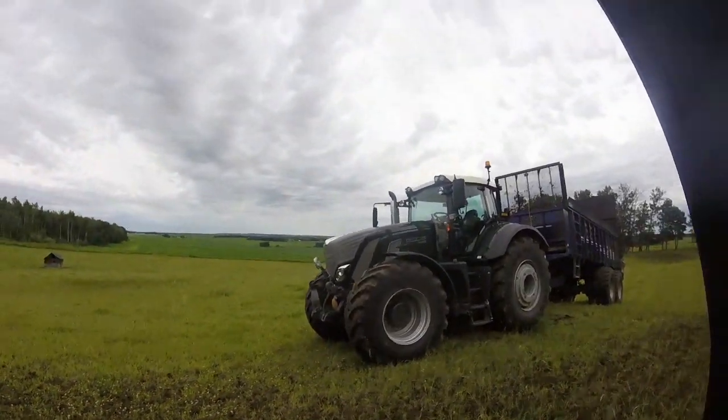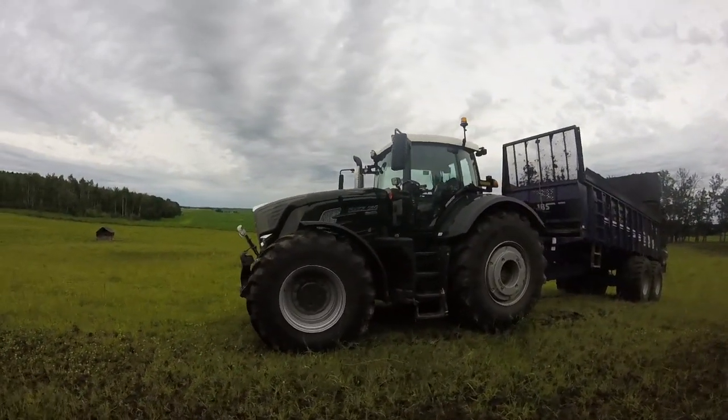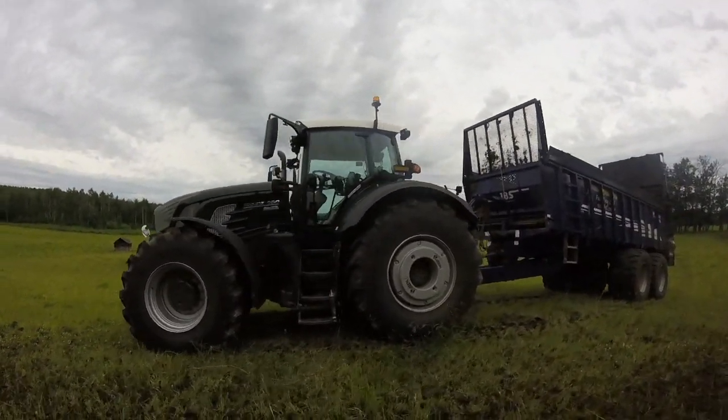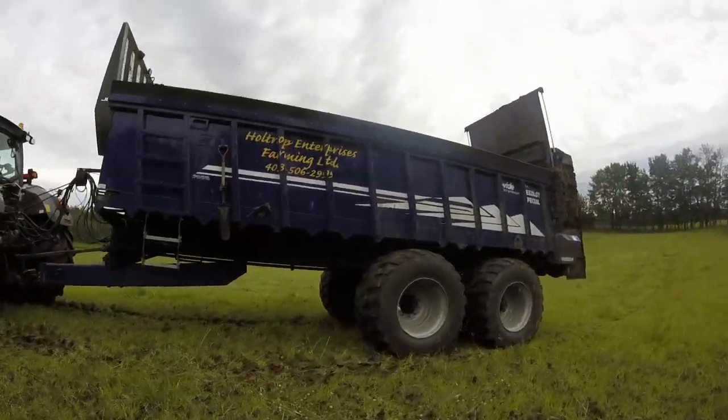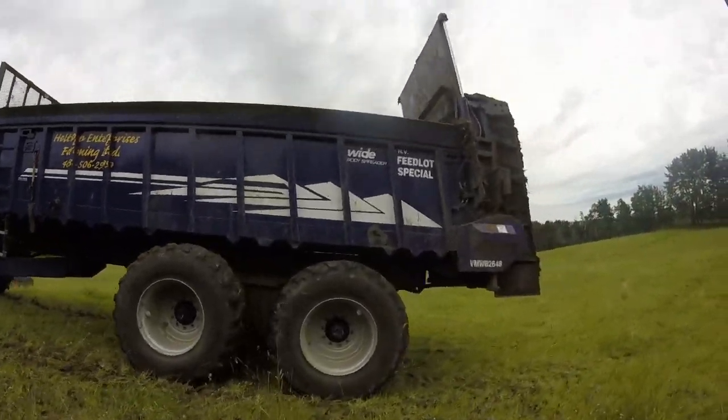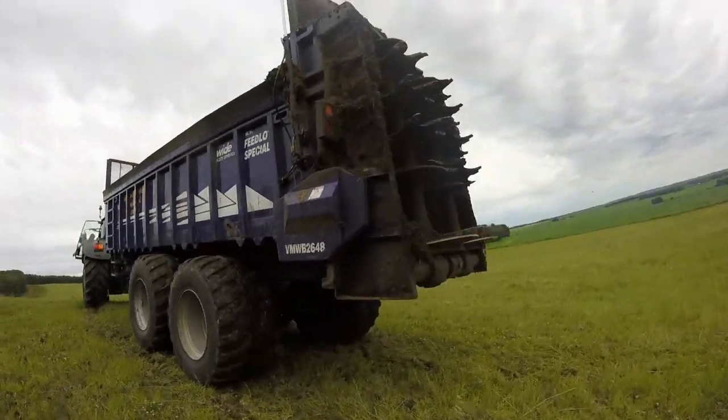A new 930 Fendt. That looks expensive. They're having some traction issues on these hills. It's too much weight and it's too wet, so not sure what we're gonna do.